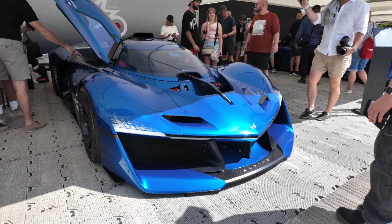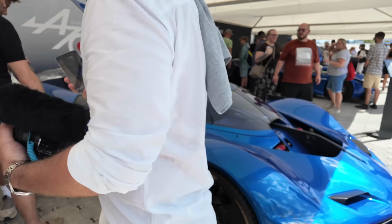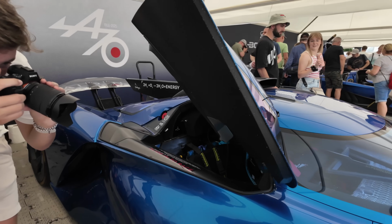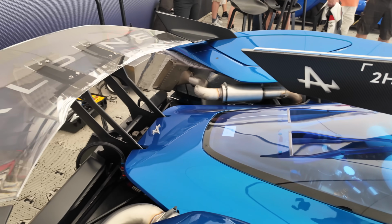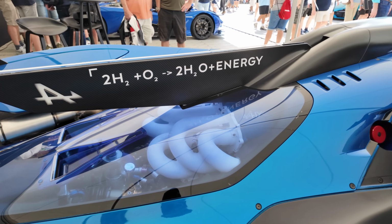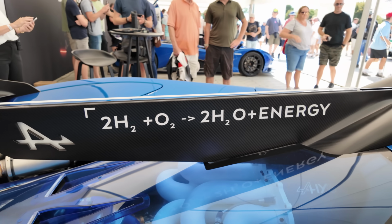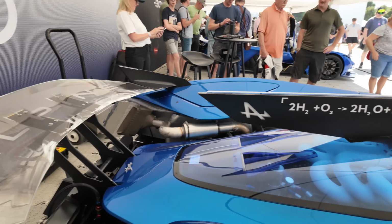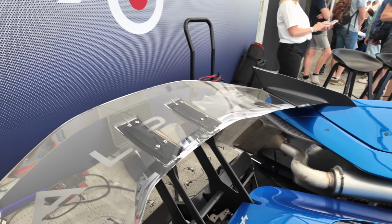This is the Alpine Glow, a hydrogen-powered hypercar that makes 740 horsepower. I don't even know what to call this because the exhaust is just water. That's the only byproduct, but that is a really cool setup in here. Got a little chemical equation as well, showing how the hydrogen is converted into energy and water. I also really like that see-through clear rear wing.